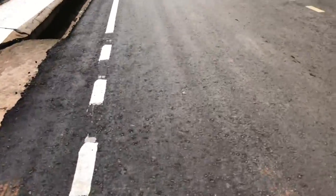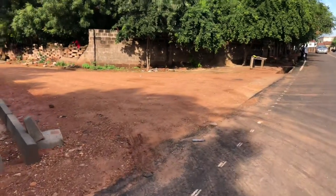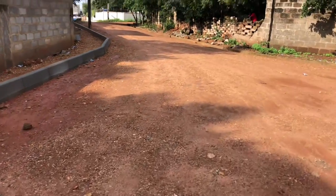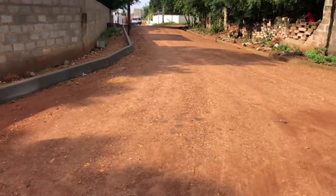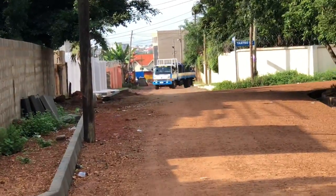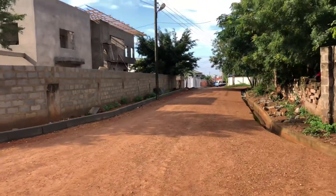Yeah, because some places, if you go to those places, you realize that the people around that area have covered the gutters in front of their houses and other stuff. Yeah, so in case everybody can do that, if you have the money to do it, I think if you do it, it adds value to the infrastructure in the country as well.